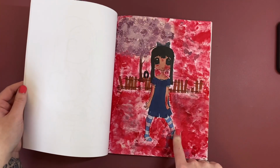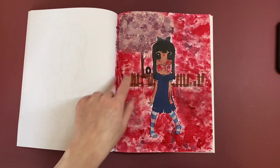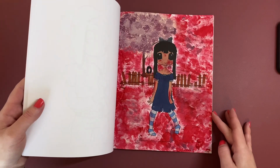That was the one I did in here. I went crazy with the background. I used DecoArt Americana acrylic paint and just splotted it on with a Q-tip, I think. And then I put blood on her arms. That was fun. But yeah, that's Misfits by White Stag.